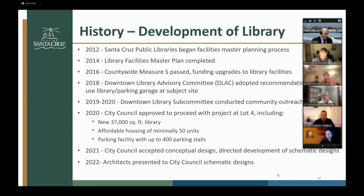On January 25th of 2018, the city's Downtown Library Advisory Committee, which was formed as an advisory body to the city council, adopted the recommendation of the downtown branch library and formally recommended inclusion of the new downtown library in a, quote, joint use project with a parking garage on the city-owned property on Cedar Street, end quote, and identified the project site as an, quote, ideal location, end quote, for a new library facility.